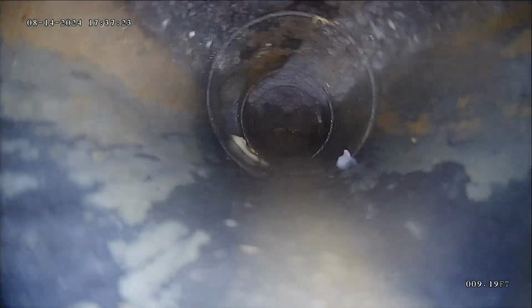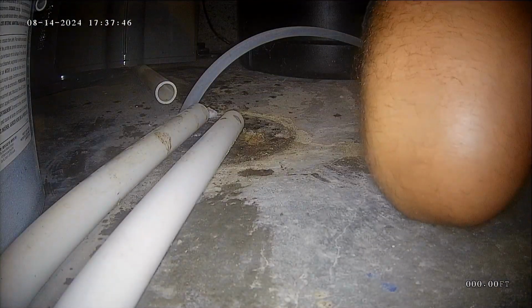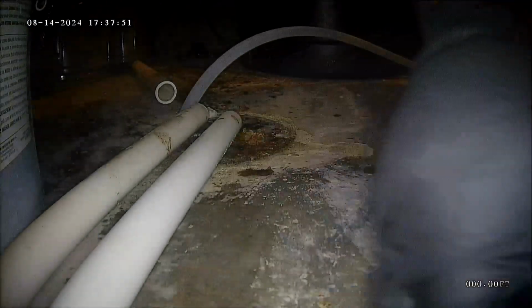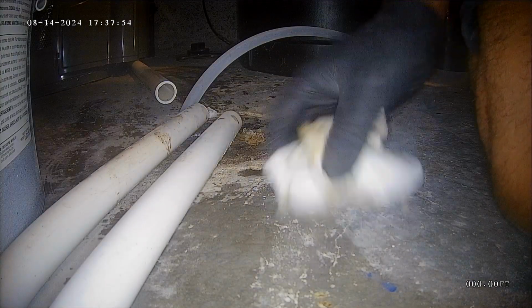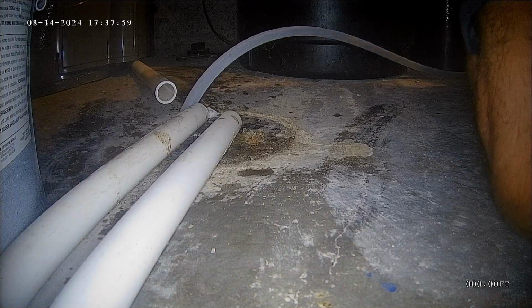I didn't see any other access points besides the one behind the water heater. Definitely possible that there's some that are hidden, but it's best to have proper access points so that if you do have an issue in the future or you need to access the line to clean it or evaluate it, there's spots to do so. A lot of times when a basement gets finished, the access points get covered up, so maybe it's something worth asking the seller if they're aware of any other access points, but I didn't see any myself.